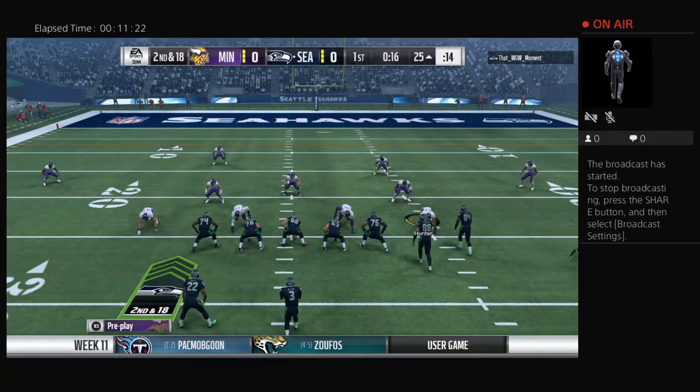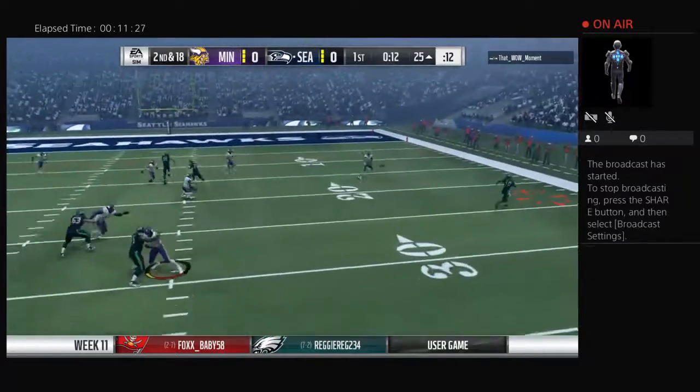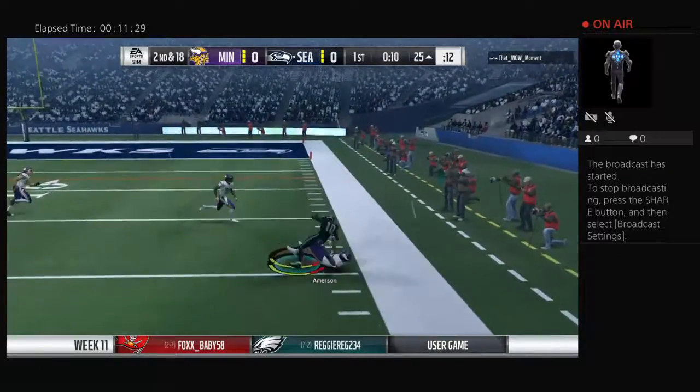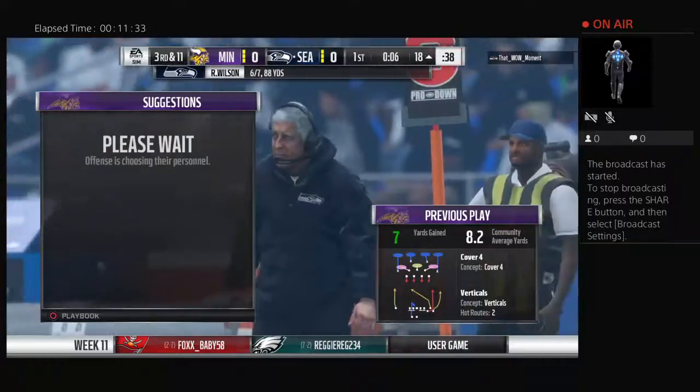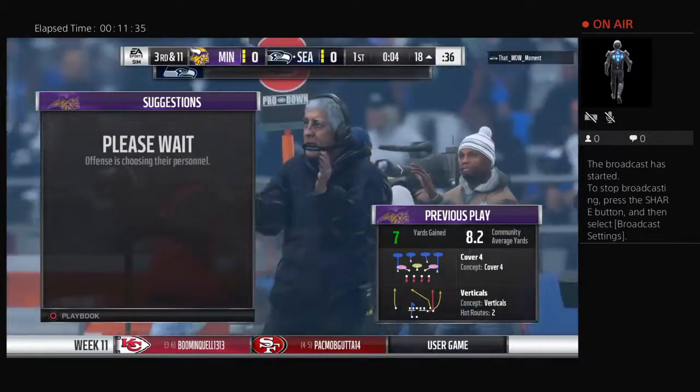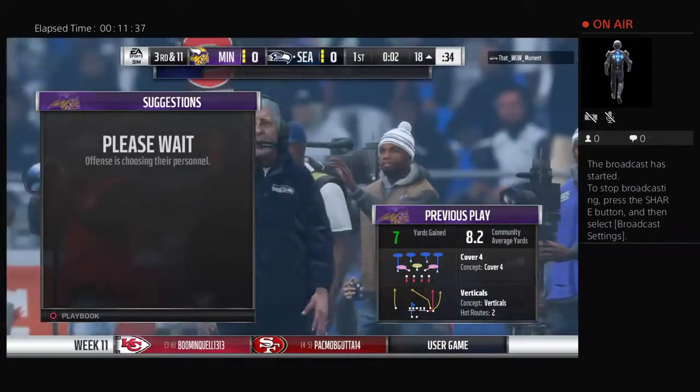And the wideout in motion. On second down, here's Wilson. Complete. Richardson has it, and they'll bring him down at the 18-yard line. The reception good for 7. It's third down.